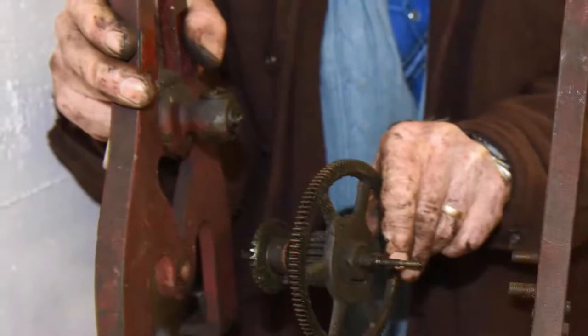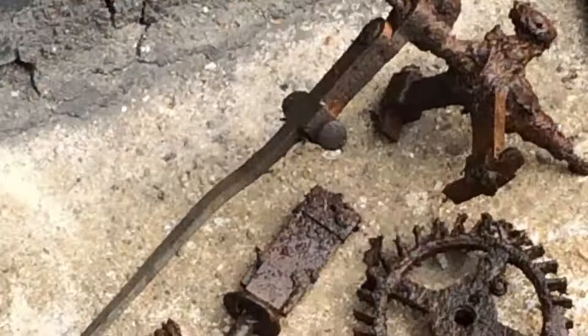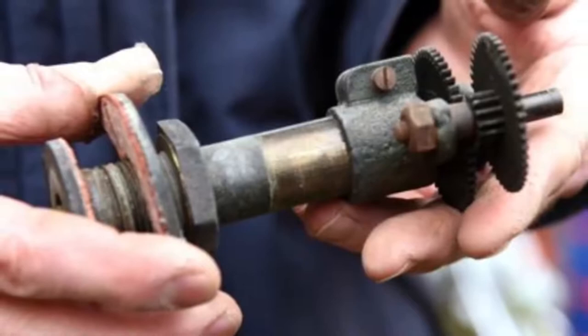Right from the dials and the motion works, all of the little universal joints that operate the dials and the hands and the movement itself have all been totally restored. Now we're putting it back together again, and hopefully it'll be here for another 100 years.